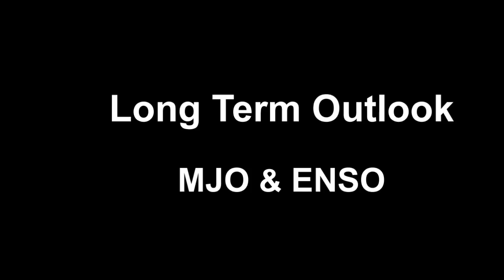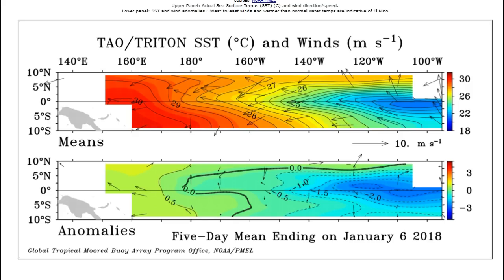Let's see what's happening with the MJO, see if we can divine some sort of a sense for the long-term forecast. First up, MJO status. We look at winds across the equator. Here's the equator. This is in the Pacific. West Pacific here, East Pacific here. That's New Guinea. You can see actual winds.